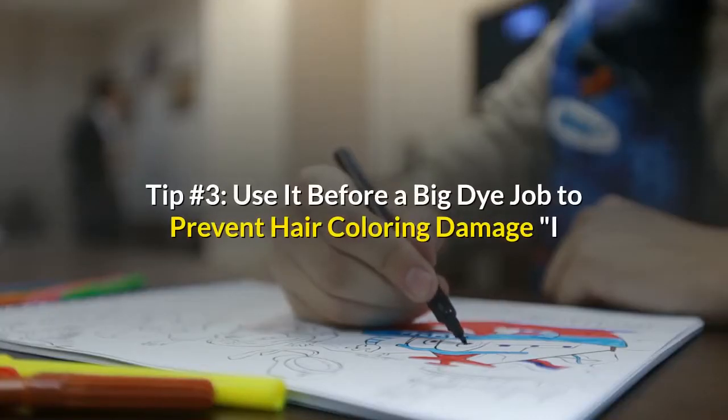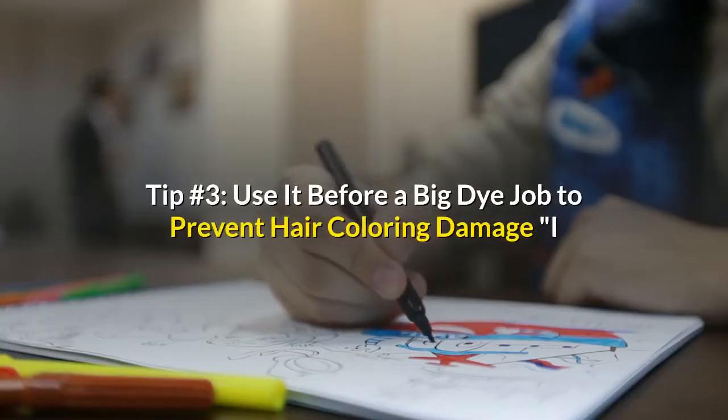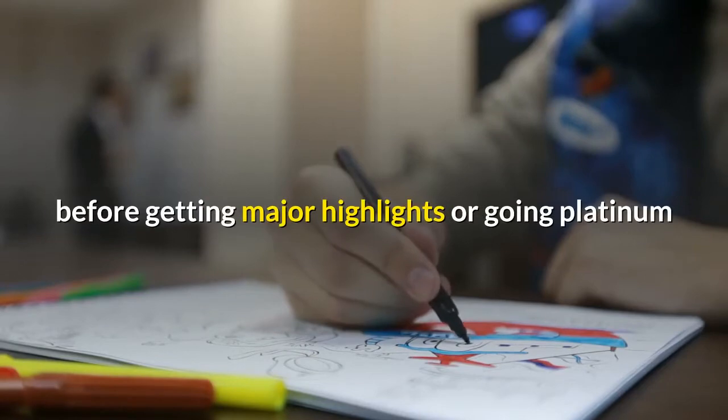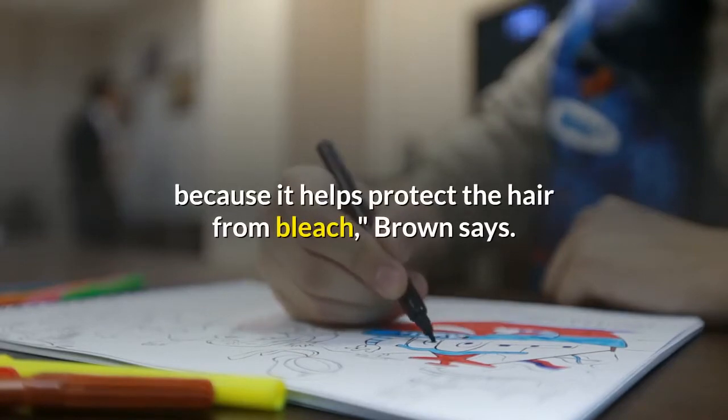Tip number 3. Use it before a big dye job to prevent hair coloring damage. I like to tell certain clients to put a little coconut oil in their hair before getting major highlights or going platinum because it helps protect the hair from bleach, Brown says.